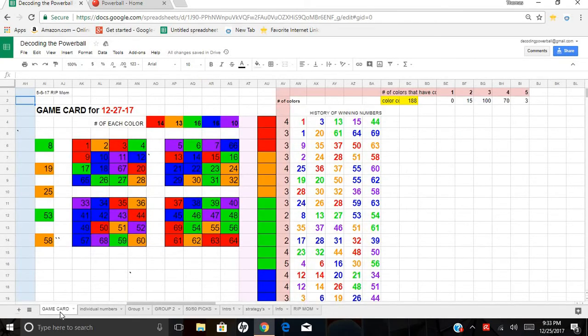If you've never seen my videos before, what you're looking at is what I call the game card. This represents all 69 white ball numbers in the Powerball lottery. I really don't have anything for the Powerball itself. My goal is to get all 5 white balls correct and win the $2 million prize with the Power Play option. So first things first, I'm going to go to the Powerball homepage.